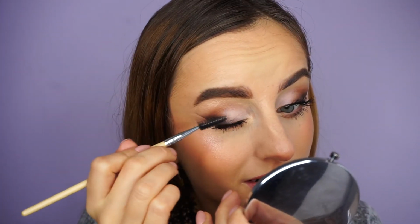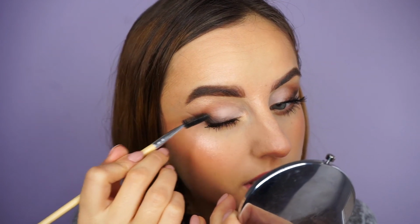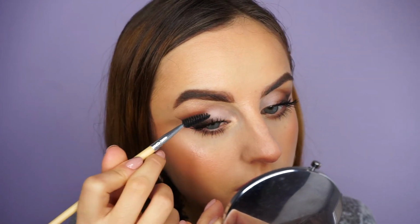In the center of my lips I'm going to apply the Sephora Collection Rouge Matte, the matte lipstick in the shade 02. This is a light pink nude. And now to remove the mascara blob, I'm just going to take a spoolie and they are going to brush right off.